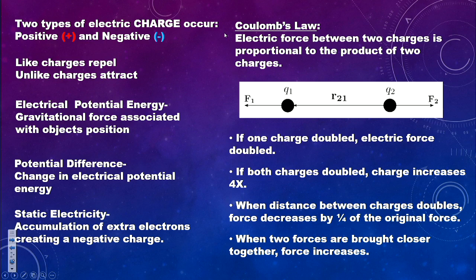Coulomb's law is a pretty important one. It says that the electric force between two charges is proportional to the product of the two charges. So what that says in layman's terms is, these are your charges. So what you have here is this Q1 and Q2. Those Q's represent charges, that's what it stands for. Your R is going to be your radius, which is R21, that just means the radius between particle 1 and particle 2. And then F1 and F2 are your forces from these charges repelling.